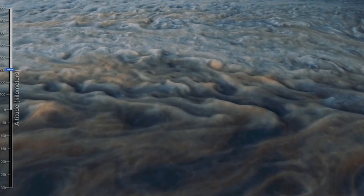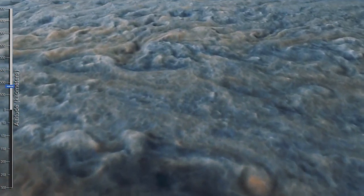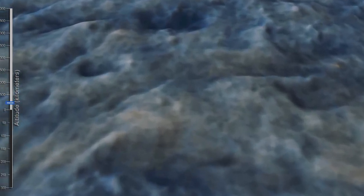That's a 300-year-old storm. A lot of scientists believe that the roots must be very deep. Well, when we go over with our microwave radiometer, we're going to see, is it the same as the zones and belts, or is it very different? And nobody really knows.